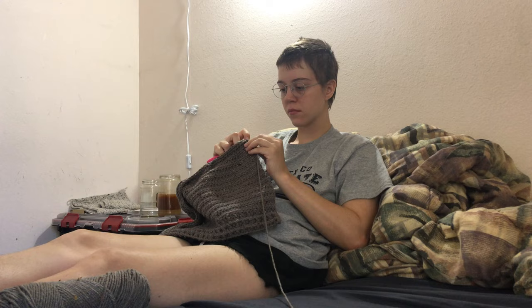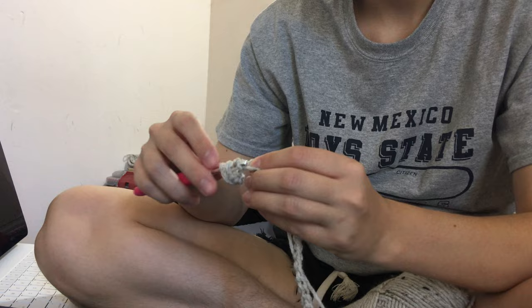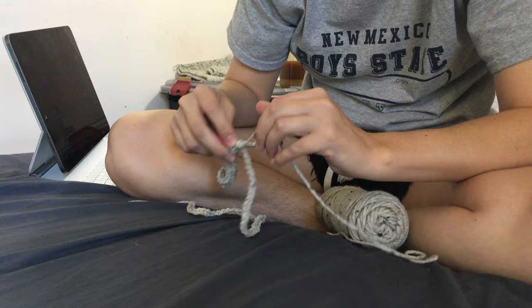So I'm finishing up the gray part, and now I'm getting started with the top cream part, and I'm just making a chain of 71 and then going into it with half double crochet for about 10 inches, which is about 24 rows.